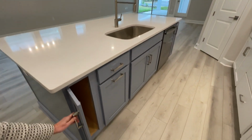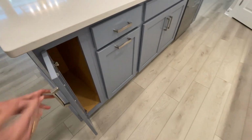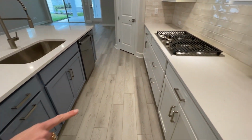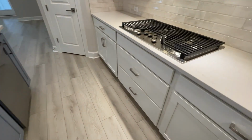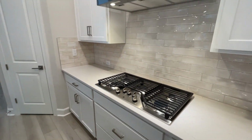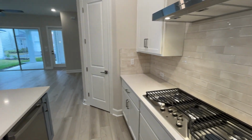I want to just show, I love these. This is for pans. This is, well, at least what I use it for. Right. Putting your pans in there. The deep drawer. Beautiful and functional. And I'd also like to point out that the kitchen is kind of the focal point here, and you'll see a little bit later in the video just how open this home is.